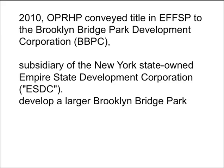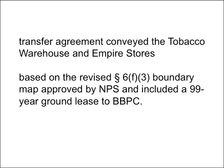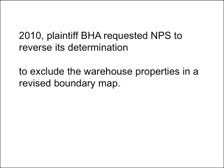And as a result, in 2010, the Office of Parks, Recreation and Historic Preservation conveyed the title to the state park to the Brooklyn Bridge Park Development Corporation, which was a subsidiary of the New York State-owned Empire State Development Corporation, to develop a larger Brooklyn Bridge Park. This agreement conveyed the Tobacco Warehouse and the Empire Stores based upon the revised 6F boundary map approved by the Park Service, which cut the Tobacco Warehouse and the Empire Stores from the project map, in which they were included in the original grant that closed out five years earlier, and provided a 99-year ground lease to the Development Corporation, BBPC.